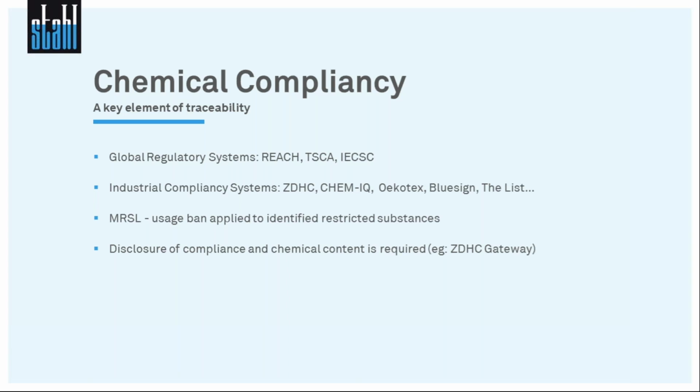And these are usage bans. They're lists of chemical substances which are banned, and they're applied to identified substances that we want to get out of the system by the year 2020, for example, or whatever the year is. So what this has resulted in is a shift of responsibility for the elimination of these substances to the chemical industry. That lies with us now to produce and offer portfolios to the market which are compliant. But it also implies an important disclosure of that compliance, and indeed the chemical content of those products is also required to be disclosed as a result of this opening up of transparency of the supply chain in terms of chemicals used.